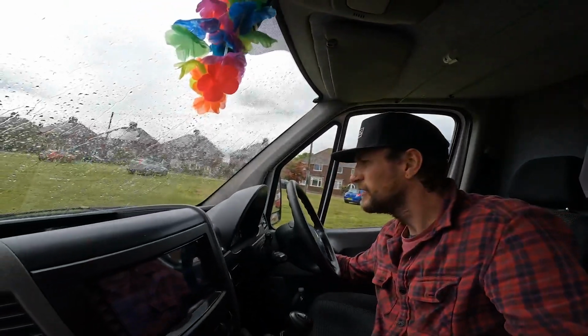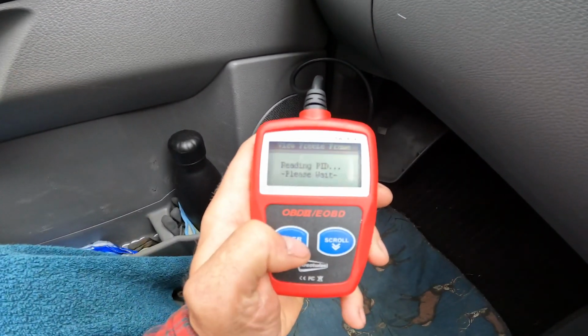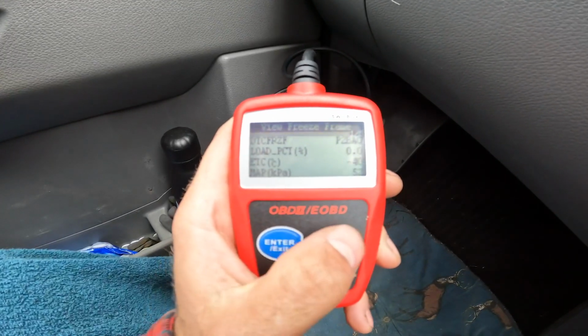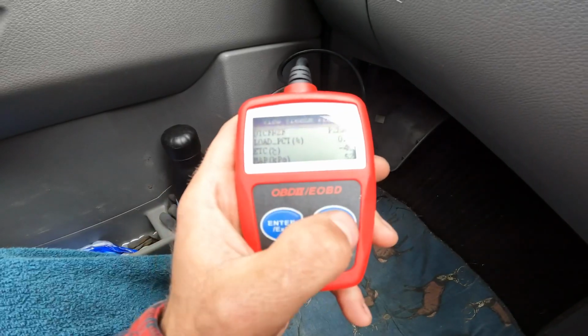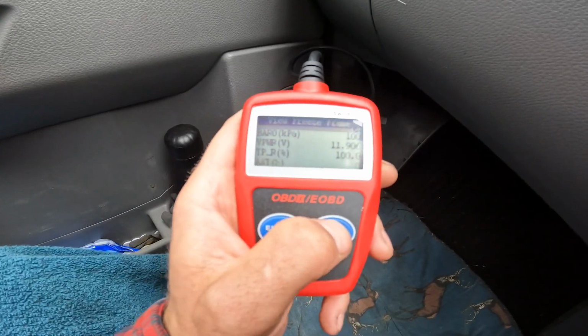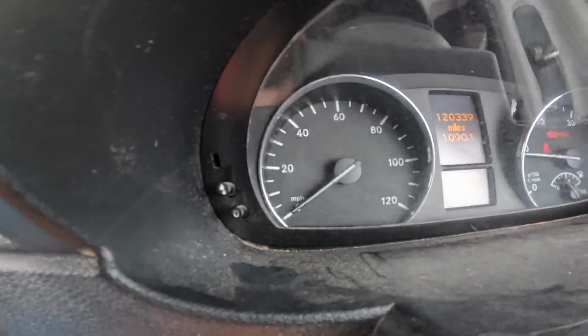Anyway, good news is, let me just read the information. Exhaust temperature, -40. That's not right, is it? Intake air temperature -40. That's definitely not right. Anyway, the point is, the light has gone off. Yes! Right. Hopefully I sorted it.